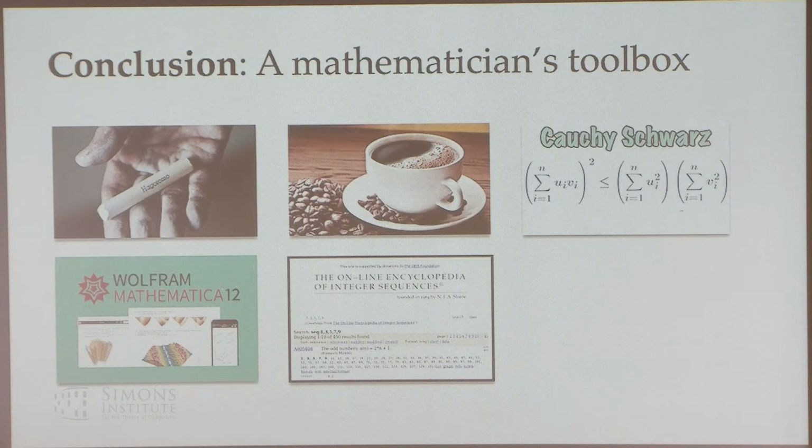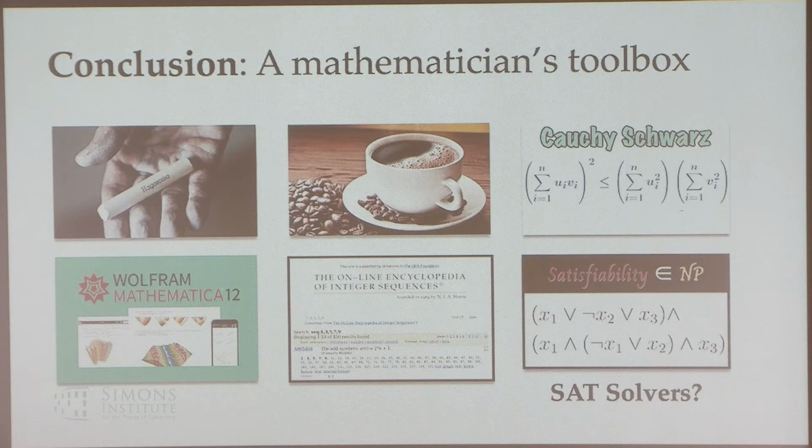So now to finish, my conclusion is just that I believe SAT solvers can be added to the mathematician's toolbox. Thank you.